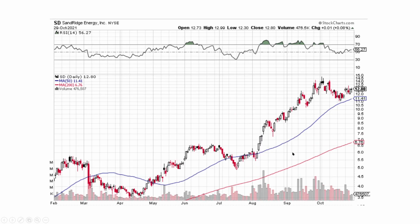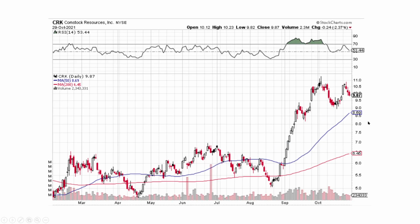Looks good. And Sandridge, bouncing back and forth. We've got a bullish engulfing here, bullish engulfing here. We have some sellers in here above 13 bucks. Kind of a little battle going on here between the buyers and sellers. On Comstock Resources, a little bit of a pullback. Maybe we develop a pattern here that just goes back and forth a little bit.